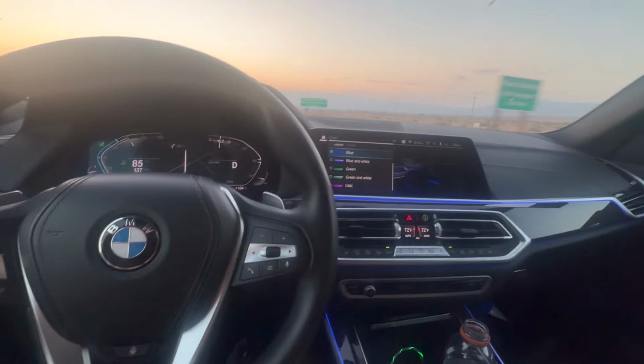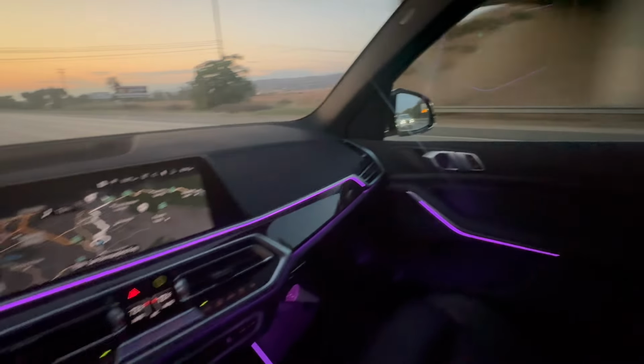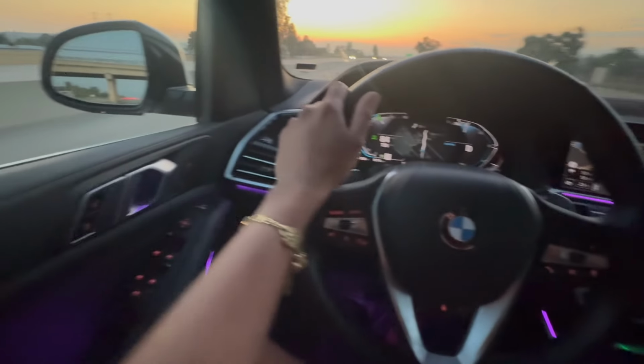Okay, so the car does have a really neat ambient light package, and you can change the color. It's pretty cool. Let's see what this looks like at nighttime. Ambient lights.